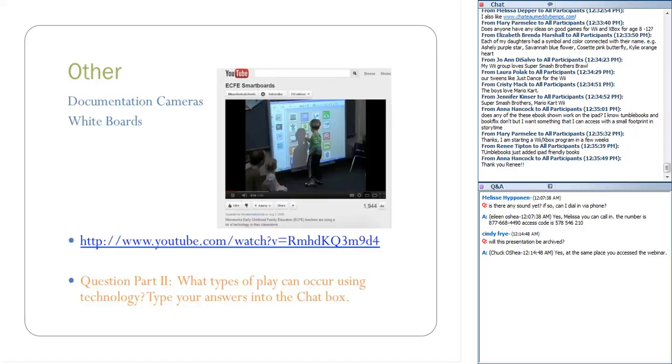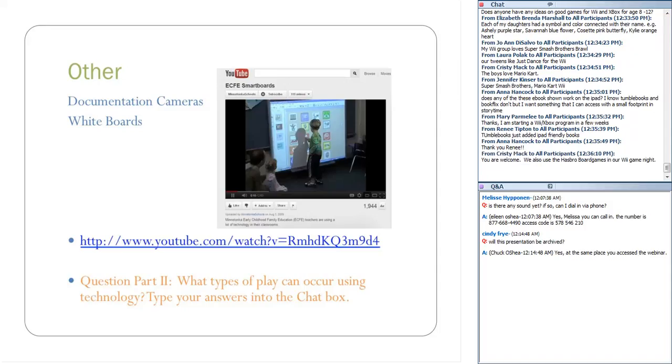So other devices, there are many other forms of technology, and many more will continue to be released. A few prominent technologies used by young children: digital cameras. In the hands of a child, a digital camera becomes a documentation tool. Children can take pictures of their world, upload those pictures, and create a storybook of their own life.